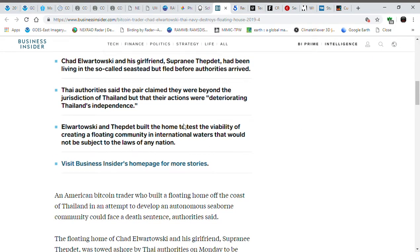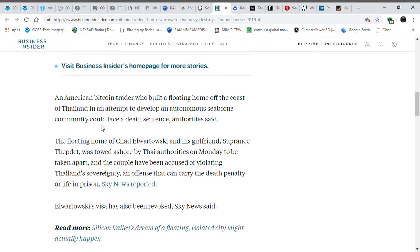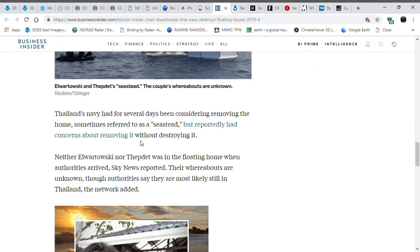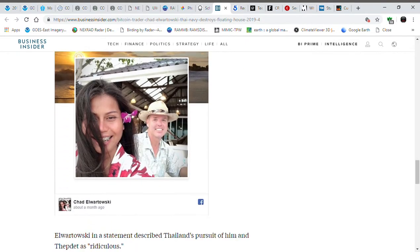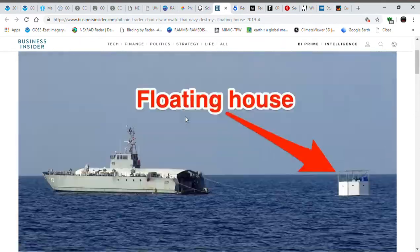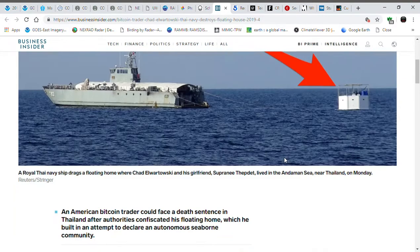They said their actions were deteriorating Thailand's independence, you know, because we're all slaves, okay? People say we're free in America, we're not. I might be a little more free than some people in other parts of the world, but this would happen in America too. You'd have to get permits and all kinds of things to live out in the ocean.